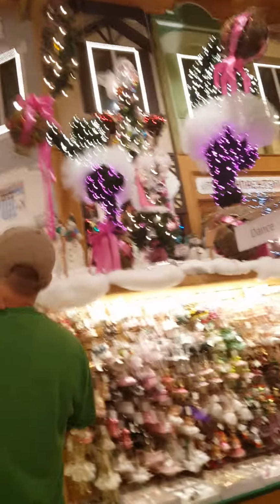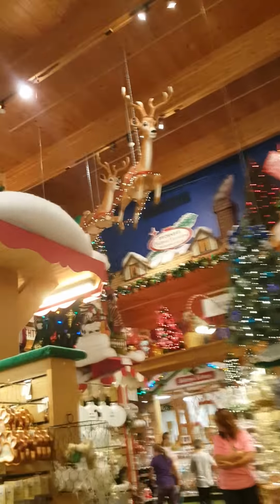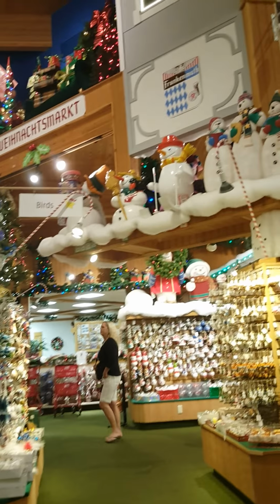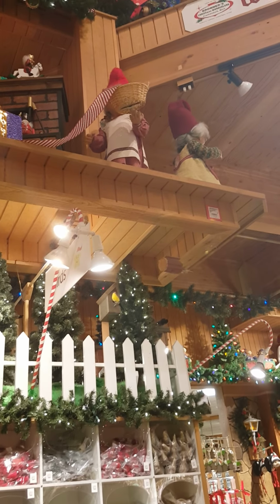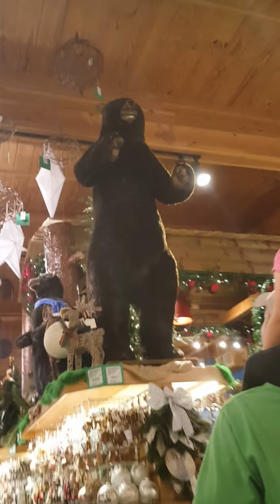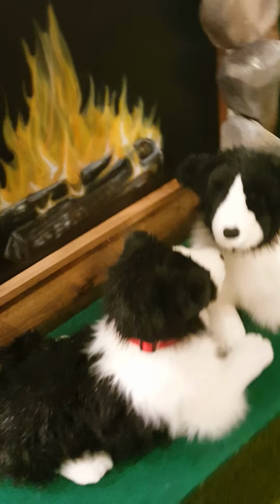Look at that over there, look at that little Christmas tree. Wow. Oh my gosh. Wow, wow, wow. Look at that. Look, it has dogs. Wow. What the heck? Look. Oh my gosh, that's a beautiful Christmas tree. Oh my gosh, that's so cool. Look at that, wow.